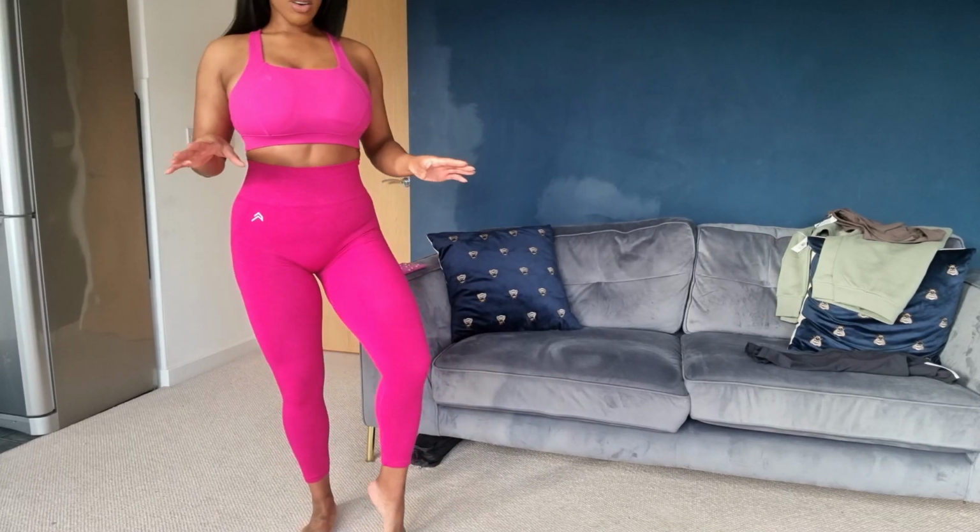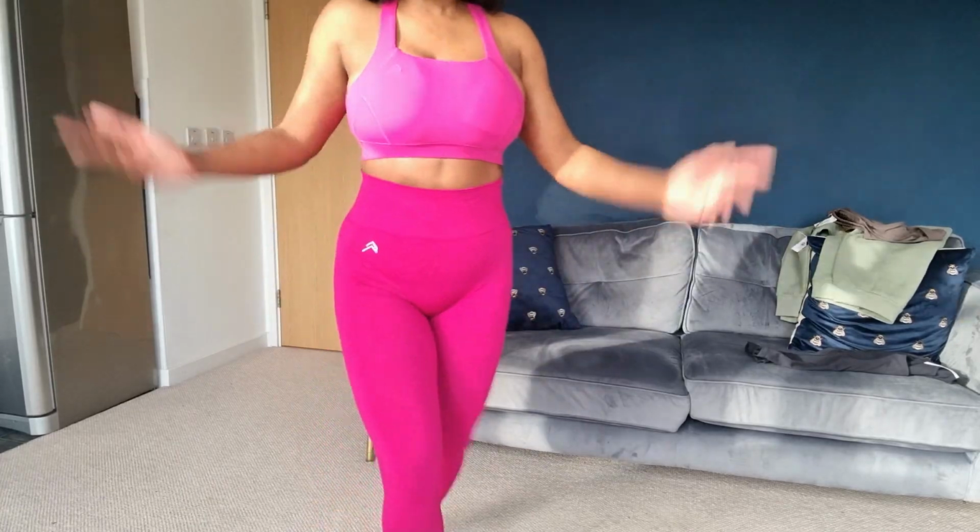I don't remember if they come in two different lengths, but this is the length that I got, and this is how far it comes down on me. They're perfect. They're perfect. I've got nothing else to say.